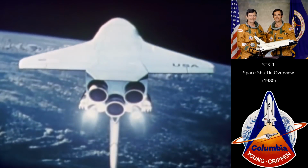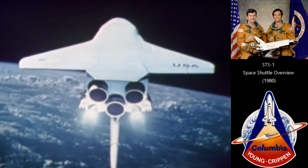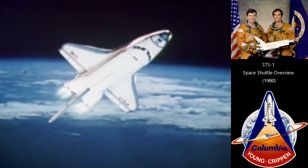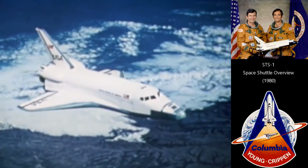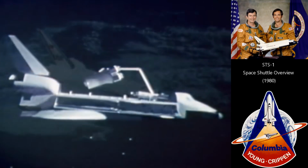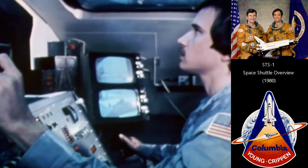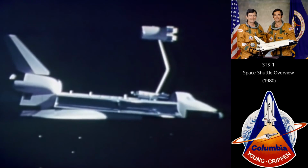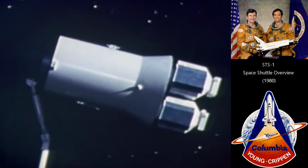The orbiter will continue into orbit, powered by the engines of its orbital maneuvering system, which are fed with liquid propellant from onboard tanks. The orbit can be varied from 115 to 350 miles in altitude, depending on individual mission requirements. In orbit, many types of missions can be performed. Up to 4 satellites can be deployed on a single flight. Satellites can be repaired in orbit, refurbished or retrieved and returned to Earth.